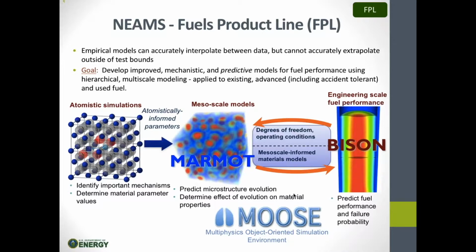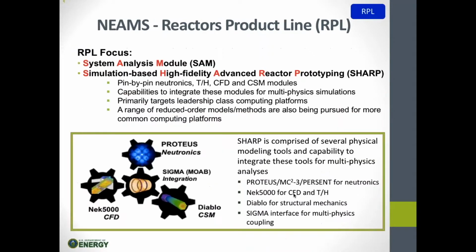And you can see how this fits together from the slide. I won't go into the details here, but if you have detailed questions, we will address them. But in the reactor product line, our focus is primarily right now on SAM, the System Analysis Module, and SHARP. SHARP is the tool suite that deals with pin-to-pin neutronics, thermal hydraulics, CFD, computational structural mechanics, those modules, and the capabilities to integrate these modules for multi-physics simulations. It primarily makes use of leadership class computing platforms, but this is where we are asking your help.